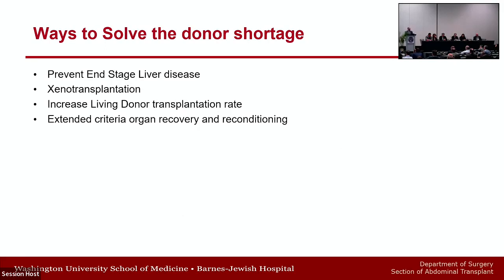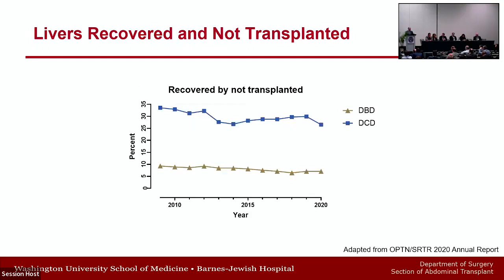We've got to find ways, and that's obviously the focus of this session. How are we going to allow more people to get transplanted? There are a few options. One is, well, we could prevent end-stage liver disease. We have done that somewhat with Hep C treatment, but we face challenges with steatohepatitis. Xenotransplant, we're going to hear about that a little more later. Increased living donor transplant. The final is take advantage of donors that currently exist, and that's really the focus of the project that we're going to talk about today.